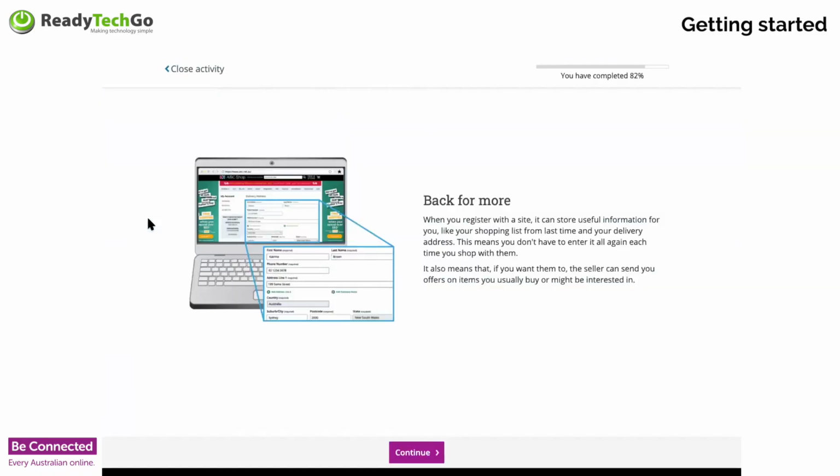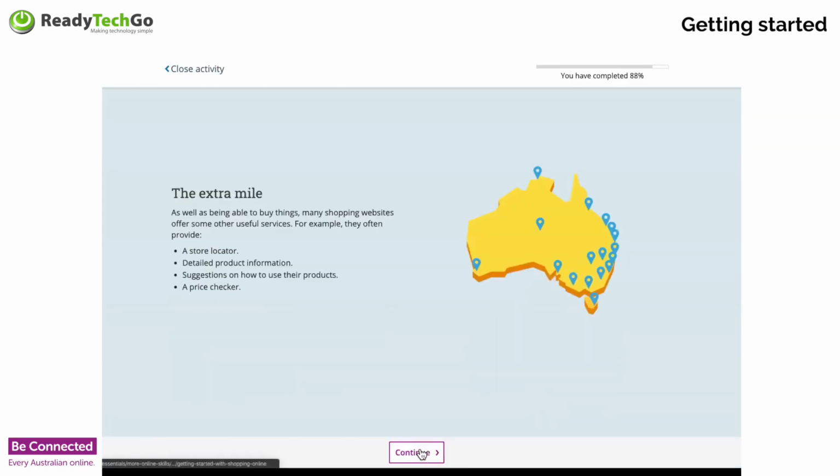So when you register with the site, it remembers all your details for the next time you're there. A lot of good sites that go further give you extra options, such as store locators, product information, suggestions on how to use their website, and a price checker. It's pretty rare, but it is good that you'll find some sites will do price checkers as well, which is pretty amazing. I'm not going to name drop any websites this time, but there are a few sites that do give you price checkers.